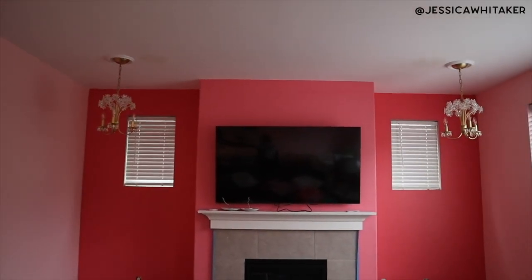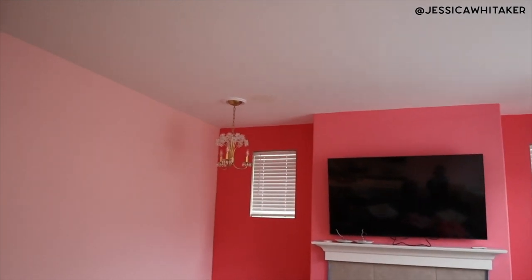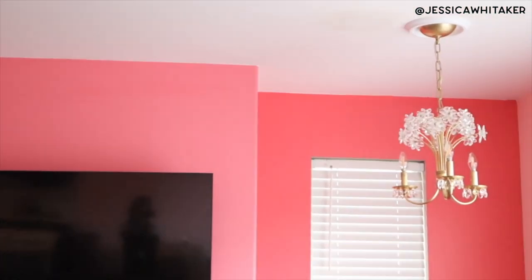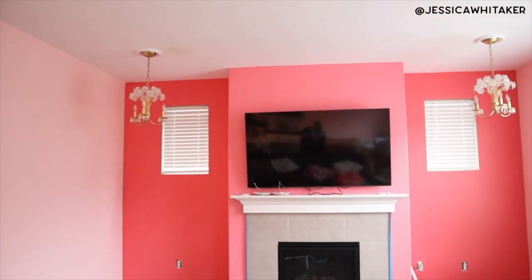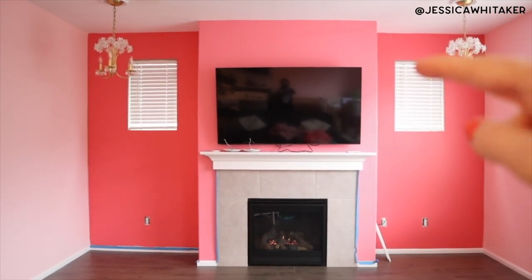The last update that I have would be that the handyman put in the chandeliers. These are from Hudson Valley Lighting and they're beautiful. I talked about them in a previous vlog, but both of them are up now, which I'm so stoked about. I think they're so gorgeous. We just need to paint this patchwork at the top here. And then the next thing to do would be to find curtains to put up here.